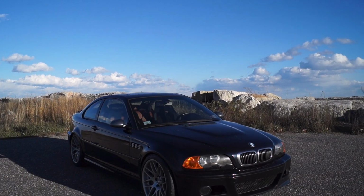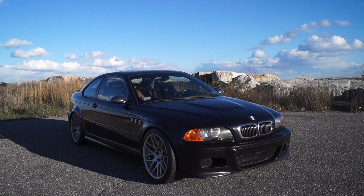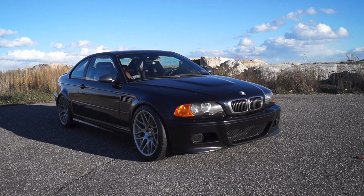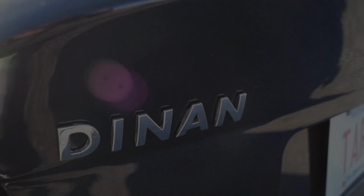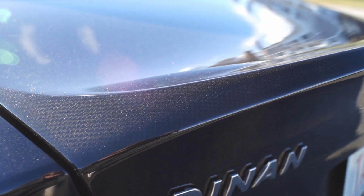Rebuilt VANOS. This car is originally a Dinan S2 car, so it has some of the Dinan parts left. Most of the stuff I've taken off over the years. It's got a Gruppe-M carbon CSL airbox. It's got Dinan ported throttle bodies.